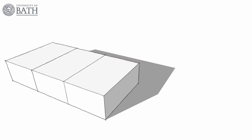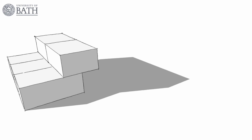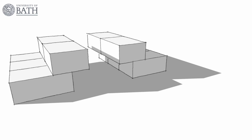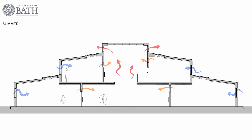Instead of stacking classrooms immediately on top of one another, we chose to offset and rotate them by 90 degrees, allowing daylight to penetrate deep into each space, reducing the requirement for artificial lighting. Rather than using traditional corridors, we opted for a multi-purpose atrium which also facilitates cross-flow and passive stack ventilation, thus removing the need for mechanical cooling.